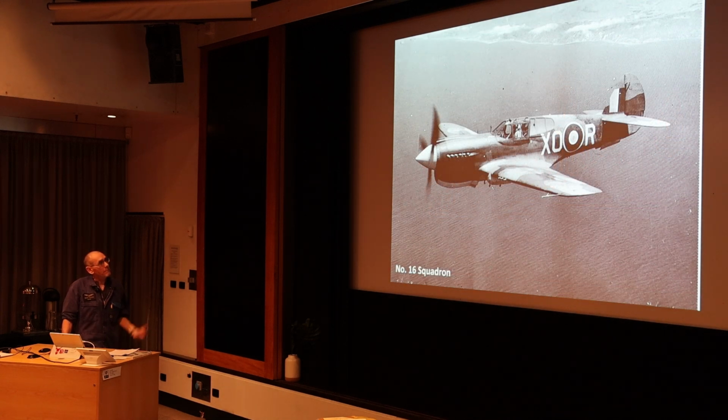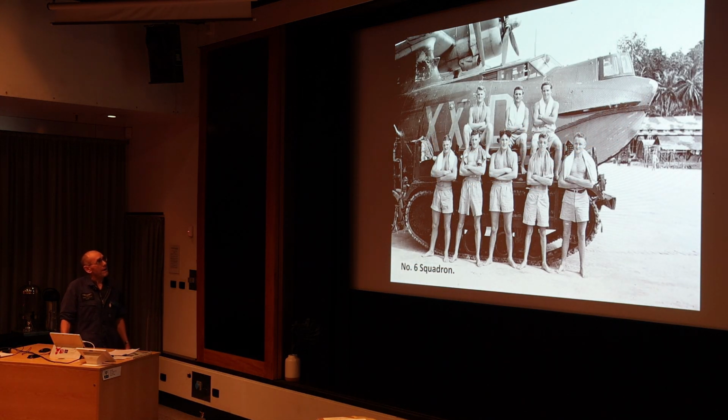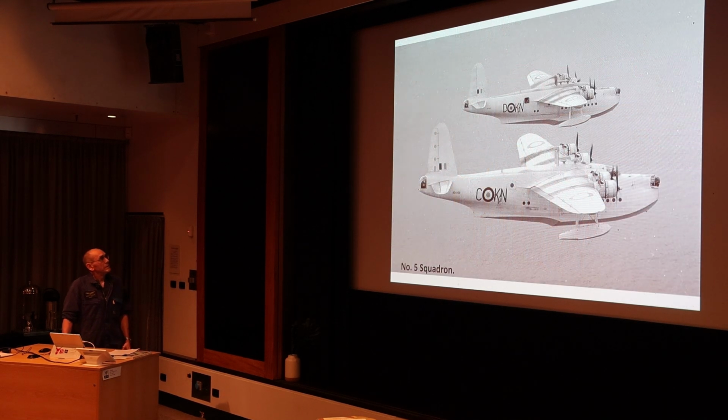There's our Kitty Hawk again. The XO was 16 Squadron, that's flying out of the North Island around Masterton and Gisborne. And then up in the islands we had our big blue-grey Catalinas, and they had a bright yellow code. Double X was 6 Squadron, so XXD there in that picture. And that carried over right into the 50s, early 60s with number 5 Squadron, number 6 Squadron with our Sunderland flying boats and the Catalinas prior to that as well. So they had their KN codes for 5 Squadron and their individual aircraft serial numbers.